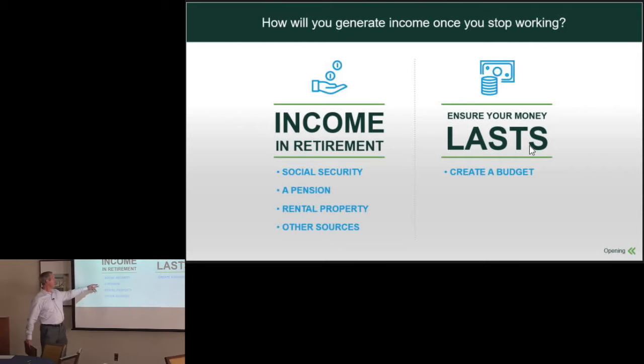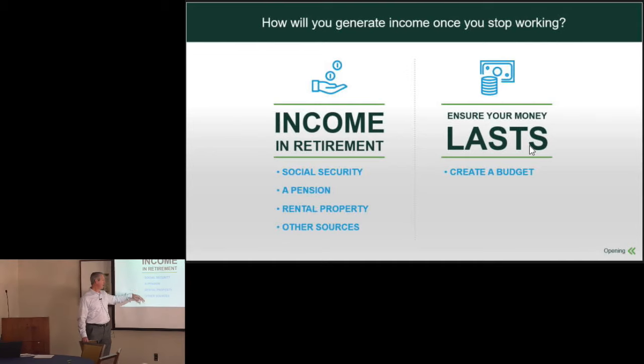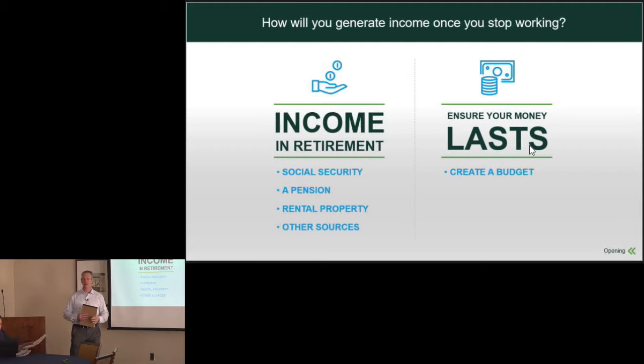So if you add up these income sources, Social Security, a pension if you have one, rental properties if you have them, and then withdrawals from your investment accounts of 4%, how much income does that give you to live off of? And then test it. Check your financial readiness. See if you can live off of that amount of income today. What's your Social Security and your spouse's Social Security, withdrawals from investment accounts, and any other income sources you may have? How much will that add up to? If that adds up to $4,000 a month, can you make ends meet today with $4,000 a month?